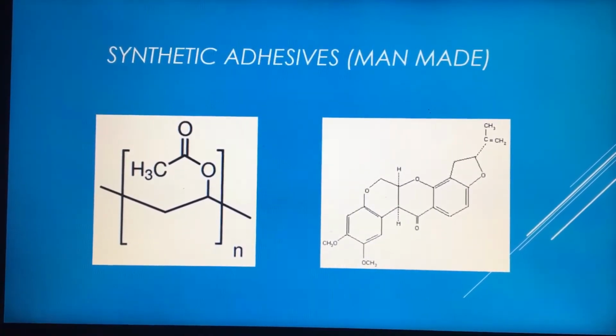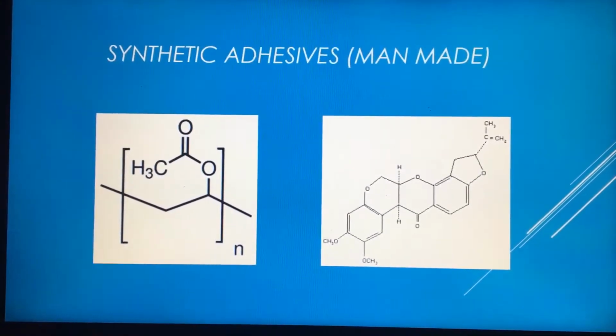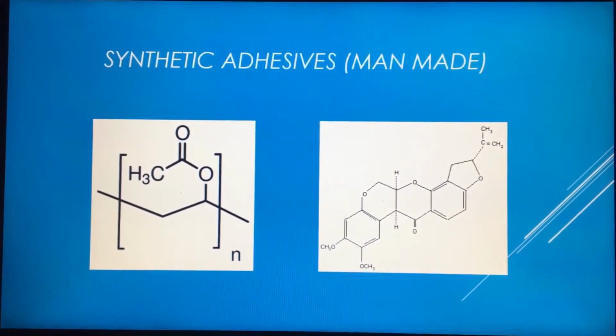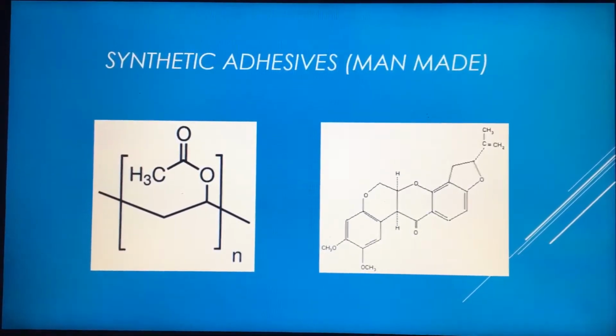In the 1930s, advances in the chemical and plastics industry led to the development of a wide range of materials called adhesives and plastic or synthetic resin glues. For a synthetic adhesive such as glue, the most common structure present is either polyvinyl acetate on the left or petroleum on the right.